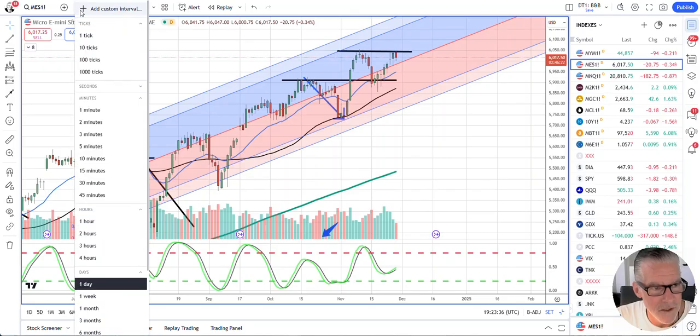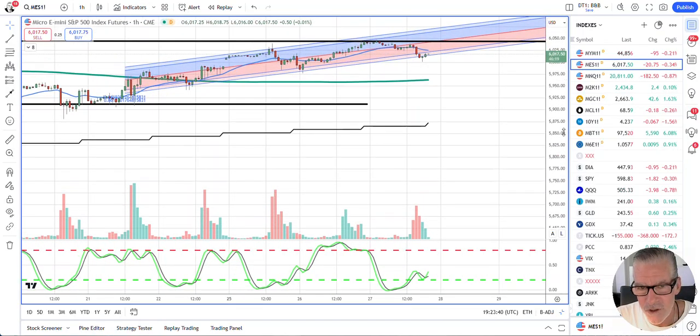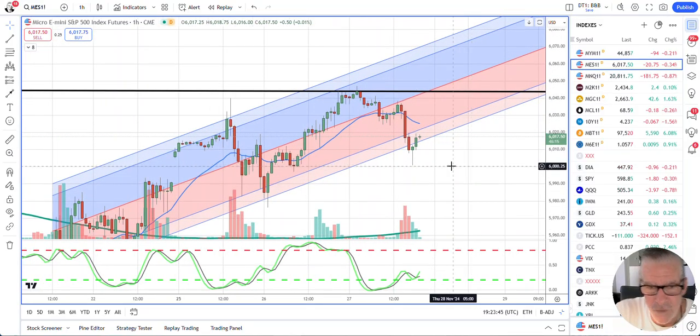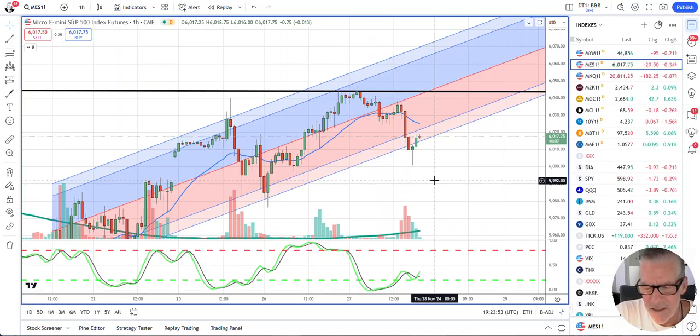What I'm doing is I drill down to the hourly chart, looking for a short-term trade to get us through the rest of the week. And this is what we saw. Here's that morning sell-off, very sharp, heavy volume, a big flush out all the way down to 6,000, a nice round number. Now, the SPX itself was below 6,000 at that point, and has rallied back up to 6,000. That's where it is now.